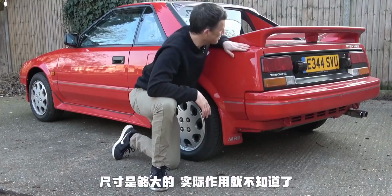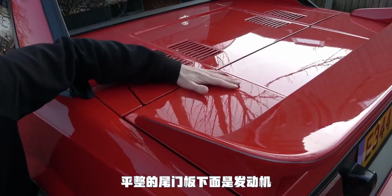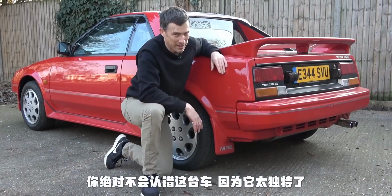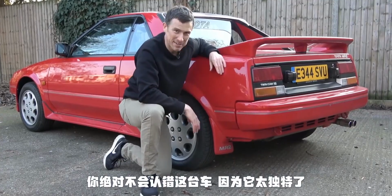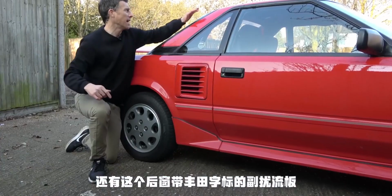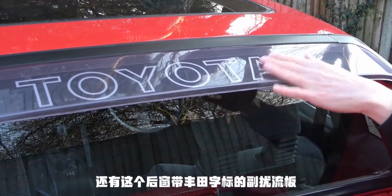It's really quite big. Not sure it does all that much. The flat back deck where the engine is underneath, and the twin exhaust pipes. You wouldn't mistake it for anything else, this car. It's so recognisable. Another couple of features I really like are this, the side air intake for the engine and the secondary spoiler on the roof that says Toyota on it.